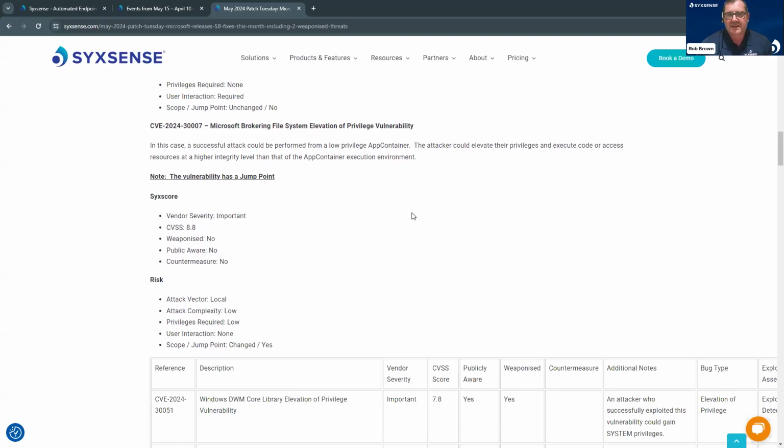Now, in this case, a successful attack could be performed from a low privilege app container. The attacker could elevate their privileges and execute code or access resources at a higher integrity level than that of the app container execution environment, i.e., it has a jump point. A jump point is a vulnerability that allows you to jump out of the vulnerability itself and into another technology. So in this case, it's from an app container and upwards.